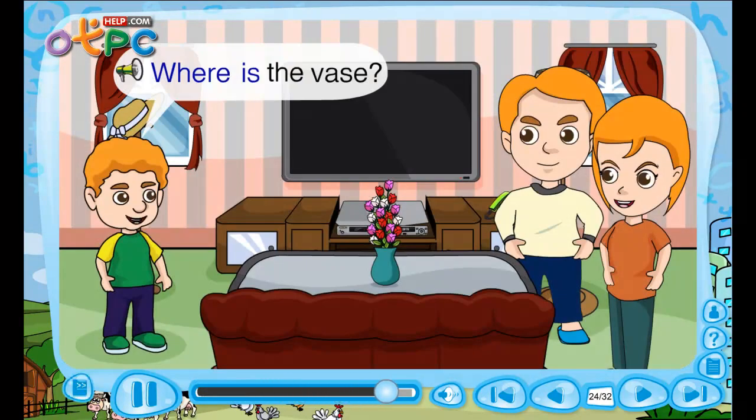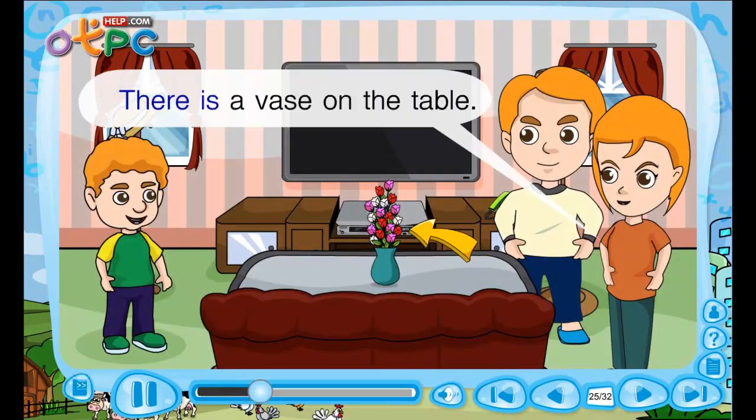Where's the vase? There is a vase on the table.